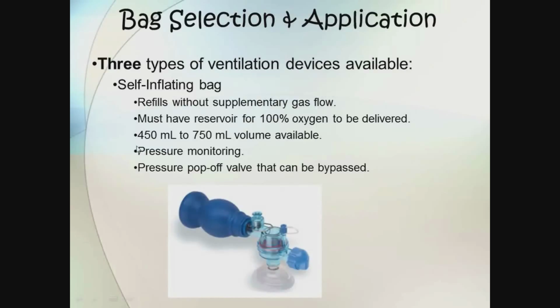The volume of these things are somewhere on the order of 450 to 750, which means you don't need to squeeze the whole thing. Just a small amount of squeezing on this will generate a tidal volume that's going to be effective. There is a pressure monitoring capability. That's this blue port on the side here. I can hook this up to a pressure manometer and monitor the amount of pressure I'm using, trying to target that 20 centimeters of water.